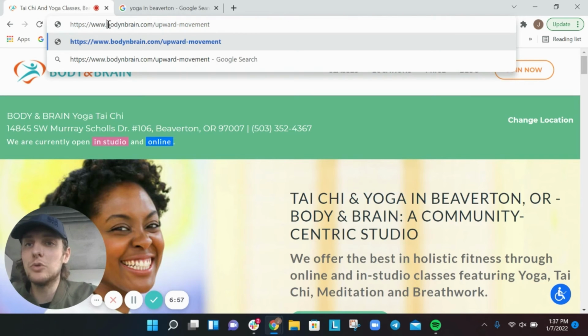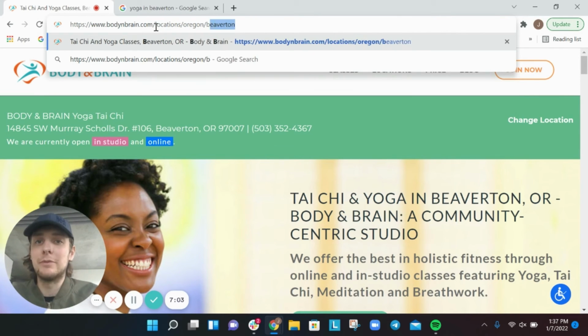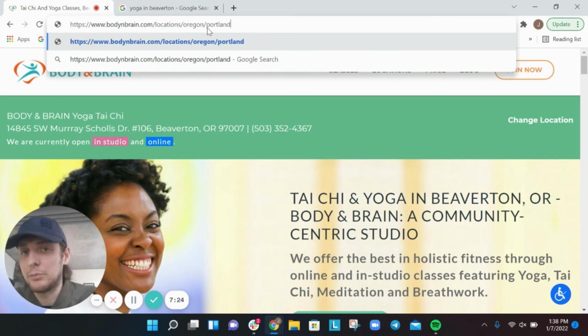So this is giving Google no context. And so what we have here now is we have locations, we have Oregon, we have Beaverton. It's very, very clear to Google. And so this is really important if you're a multi-location business and you're creating location pages, is how do you structure the name? This is going to be really important if you're a business that has 17 locations in Portland, it's going to be a little bit challenging for you. They all can't have a Portland location.